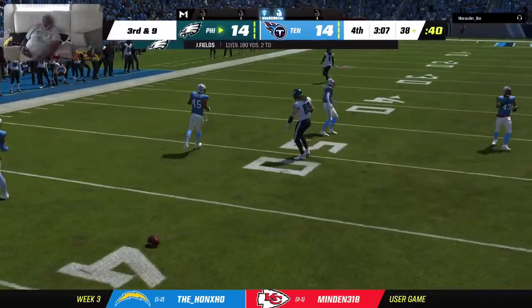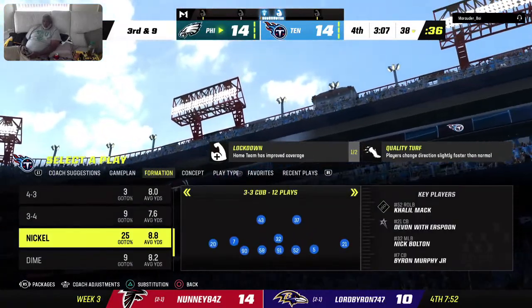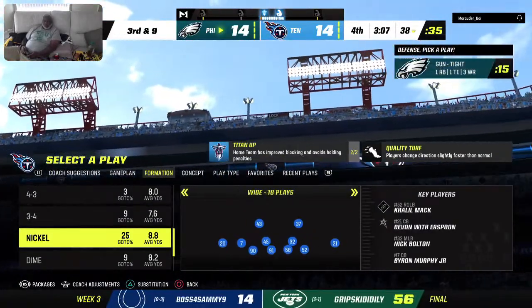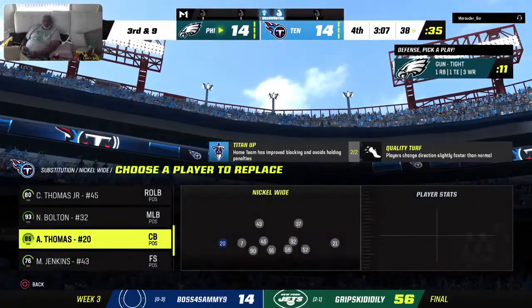A quick throw there going to be batted away and incomplete. But based on the play we just saw there, he might not be the guy you want to challenge in coverage on these all-important snaps. He certainly looks dialed in right now.